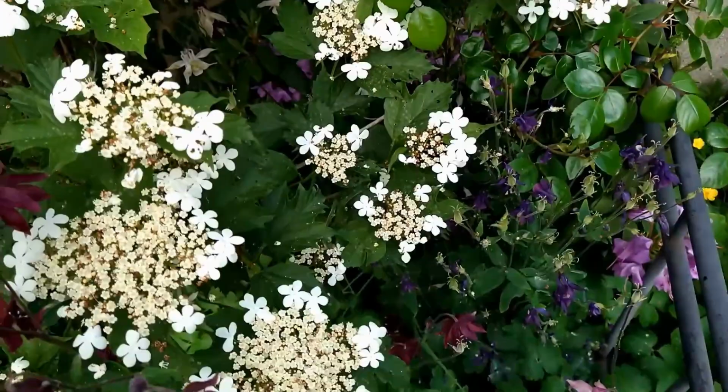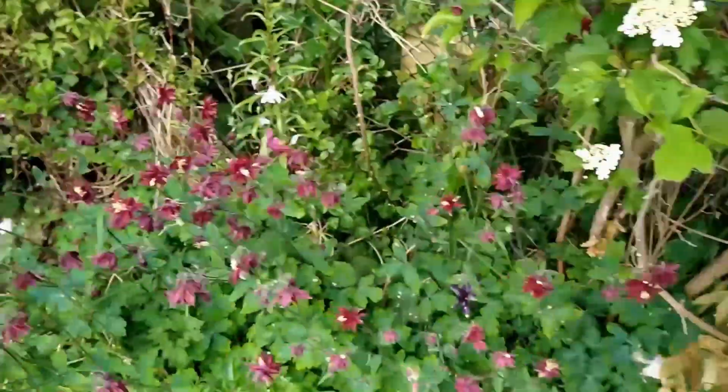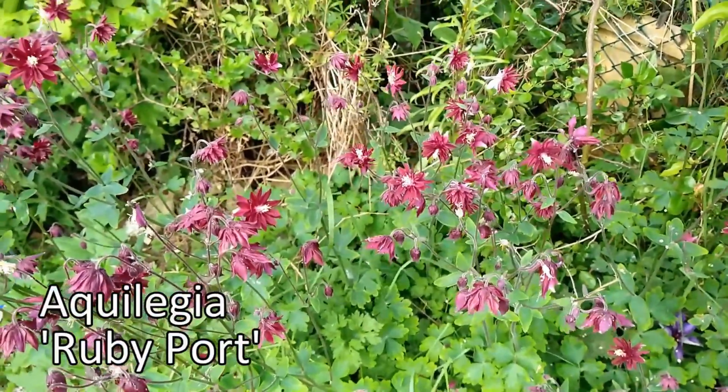The Granny's bonnets are still doing well. They're quite healthy and happy, as you can see. This one is Ruby Port.